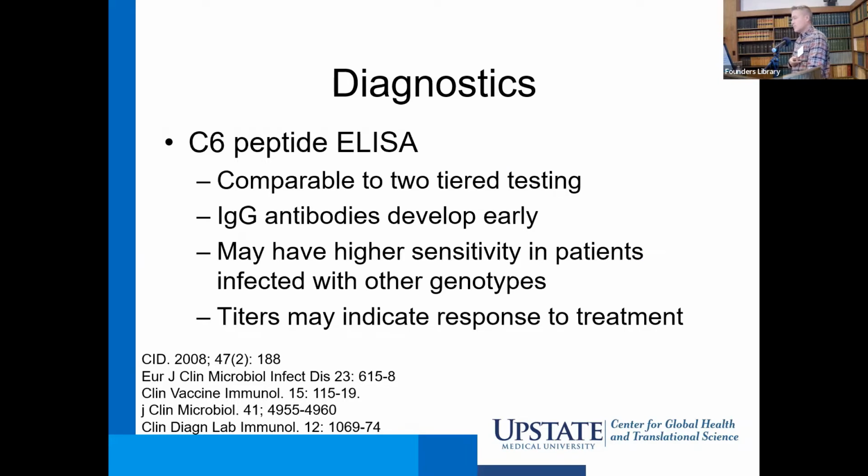I was using this pretty much extensively in my Lyme disease clinic because it has some benefits that I'll get into. It's fairly comparable to the two-tier testing in terms of sensitivity and specificity based on each of the different stages. You might have some earlier IgG antibodies with this. The sensitivity is potentially something that could be affected with other genotypes. And one of the things that have been documented in the literature is Borrelia miyamotoi can have some cross reactivity with that. And I've definitely seen that in clinical practice.